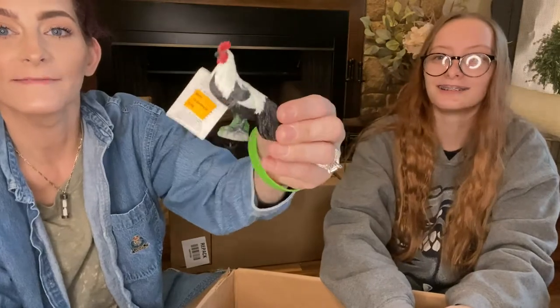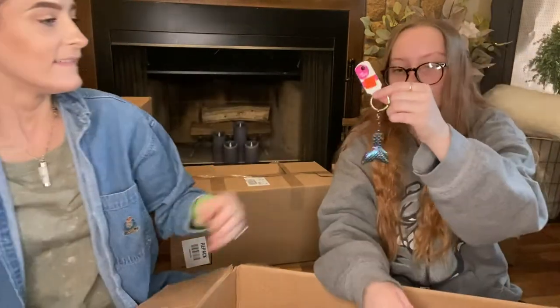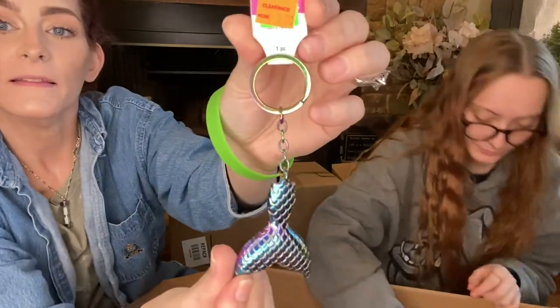A cock. It's a cock. Oh my gosh. Trinity would lose her mind. Oh yeah, we're going to have to put this in her Valentine's or Easter basket.